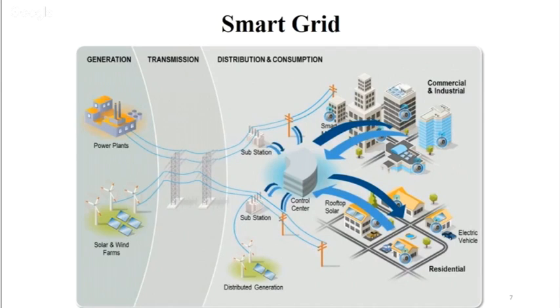You have already discussed this part, the smart grid. In this we have generating stations, transmission system, distribution and consumption. As you can see, at this point electric vehicles are there, but they are used as a load. So in this session we are going to discuss what power electronics are present in electric vehicle systems, and we are also going to see what other components are present in the electric vehicle system.